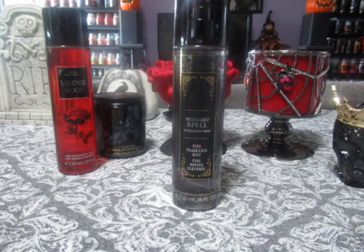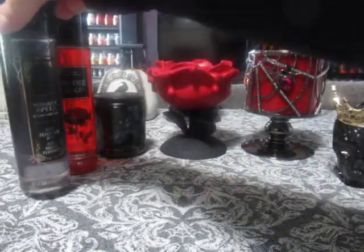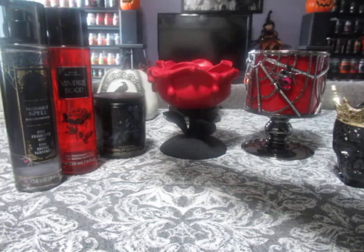This one is like a floral, woodsy fragrance. I feel like it's unisex, and I absolutely love it. This is actually my second favorite for this year. So I may end up getting a backup for this one. So that's Midnight Spell.